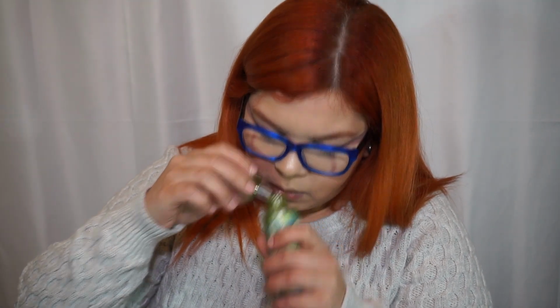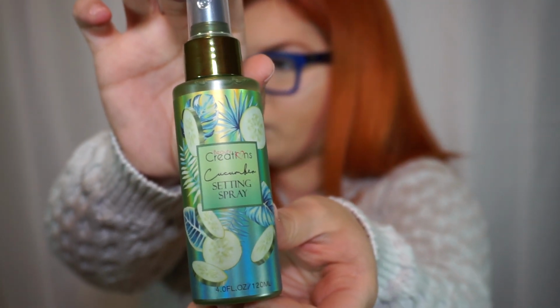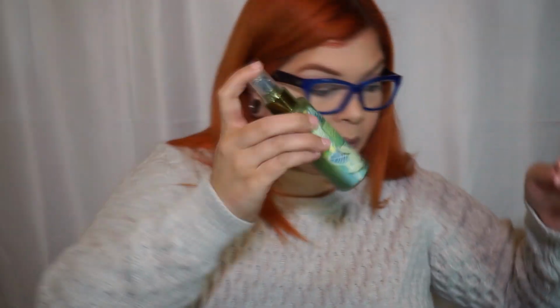I got a setting spray. I didn't smell it, so I wanna smell it. Yeah, it smells really good. This is from Beauty Creations also, and it's a cucumber setting spray. There you go. And this smells super good, so I'm excited for that.